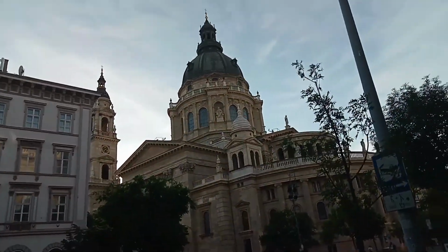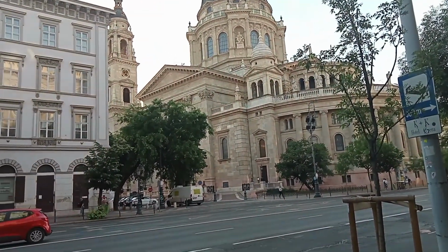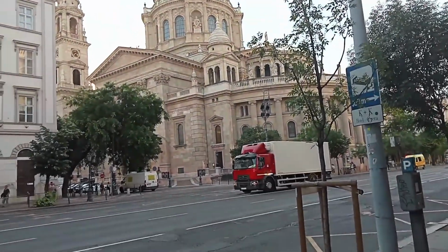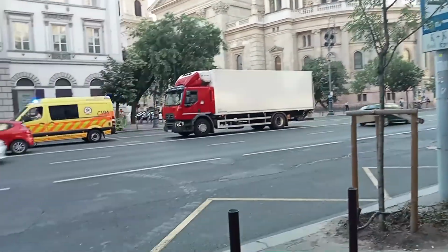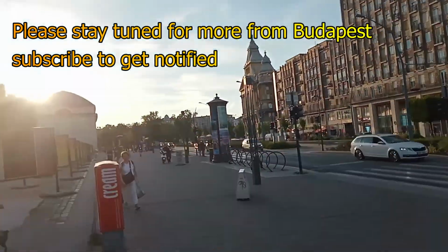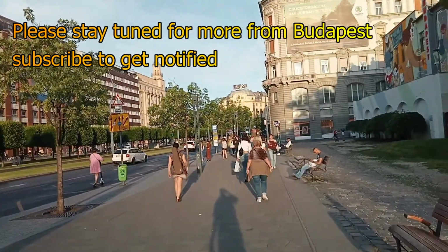This is St. Stephen's Basilica. It is probably the most famous church here. Looks like it's probably Catholic from the looks of it. Not really sure. I guess I'll find out and let you know. Hope you enjoyed my brief tour of Budapest today, and I'll be showing you more in the next few days. It is a beautiful city.